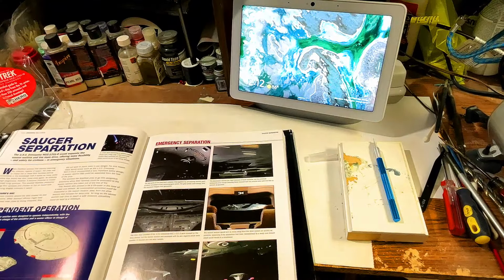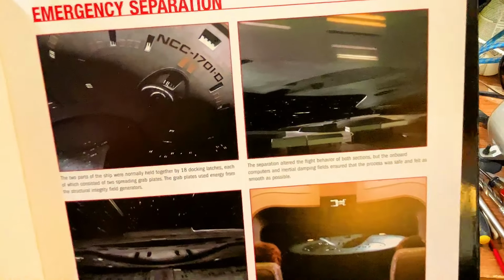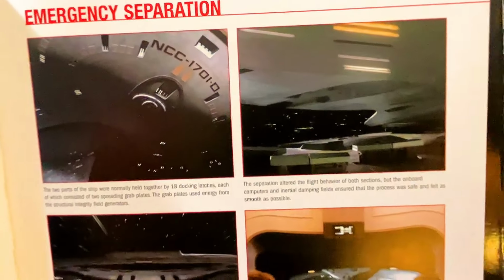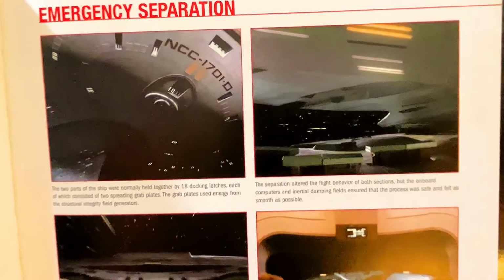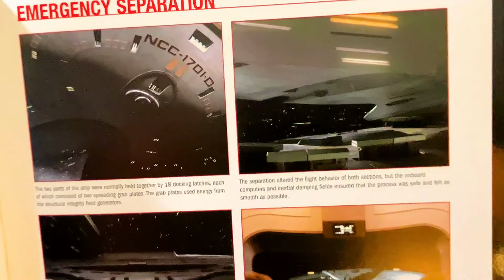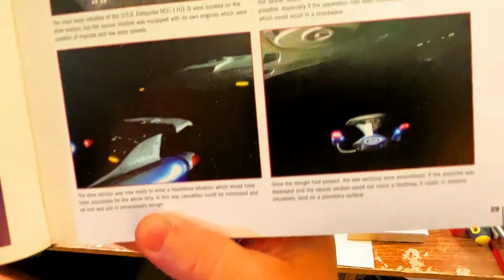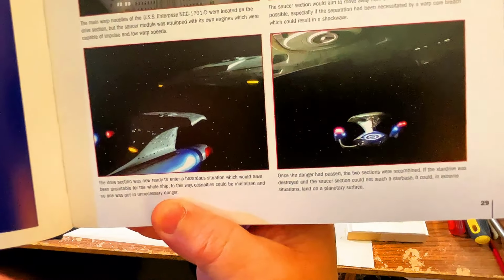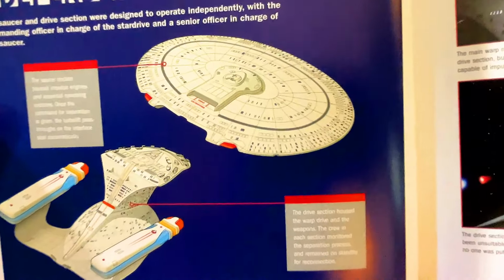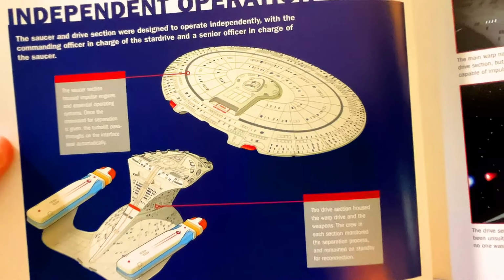The saucer separation. Now, we had seen it in Encounter at Farpoint, where they reattached, and Captain Picard wanted to test Riker's knowledge of the ship, so he had Riker do it manually, and of course Commander Riker did it without a flaw. You see him piloting the ship, both sections back together again. You can see the independent operation, the little connectors, the connecting ports, the docks.